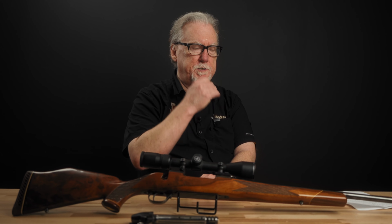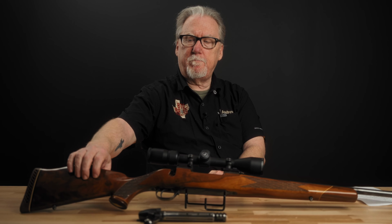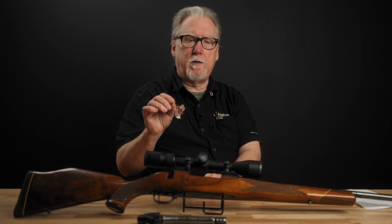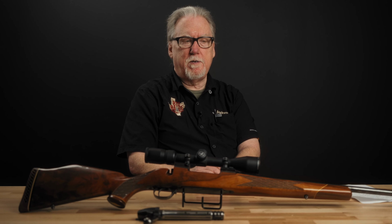So condition. This is a polyurethane finish that came on these Mark V Deluxes, and they are prone to what I call crazing, C-R-A-Z-I-N-G. Crazing is where you see not necessarily cracks in the finish, but it looks almost like if you broke safety glass, like if you broke a safety windshield. It kind of granulates the finish. So that really hurts the value of the gun when you see that.